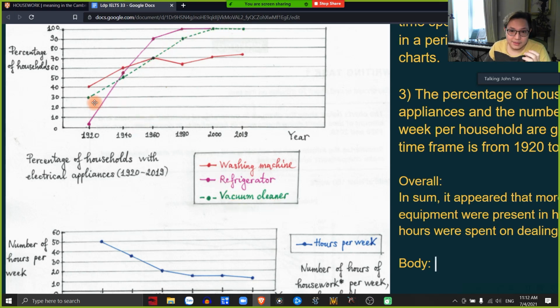For vacuum cleaner, you can see from 30 to 50 and then to 70. What is this kind of rise? Cái loại gia tăng gì đây các bạn? Từ 30 lên 50 lên 70 lên 90 là cái gì? Steep rise. It's a steep rise. Yes, very good. And from 90 to 100, it's like a slight rise, I would say. And then remain unchanged here.